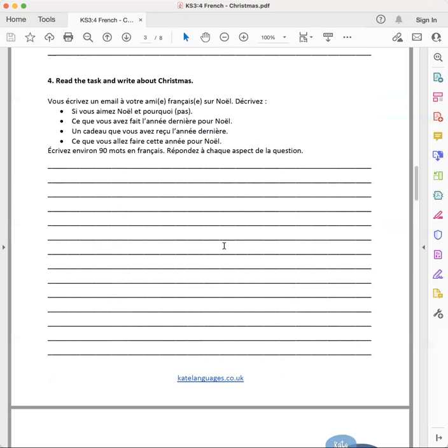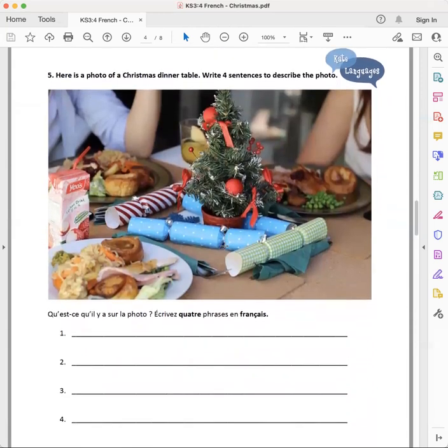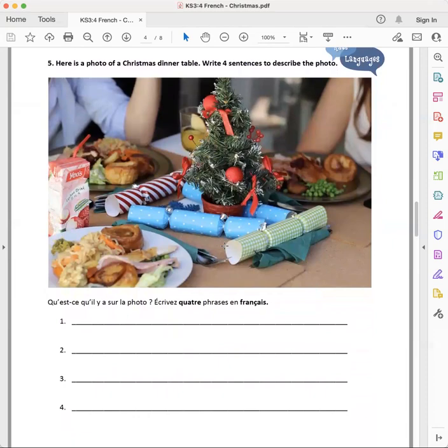But as I said, I would leave this to the end and I would do a couple of these other ones before. So number 5 here is describing a photo. Écrivez 4 phrases en français. Qu'est-ce qu'il y a sur la photo? 4 phrases en français. So this is just like the foundation writing, 4 phrases.